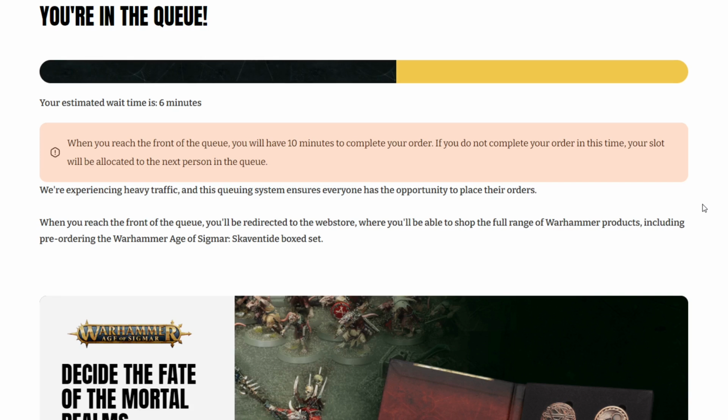So the release of the actual hardback Skaventide alongside the limited edition copy of the book will probably satiate quite a bit of that demand, but I do expect the Skaventide limited edition book to sell out relatively quickly.